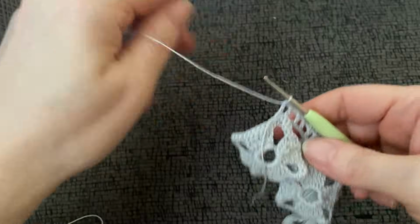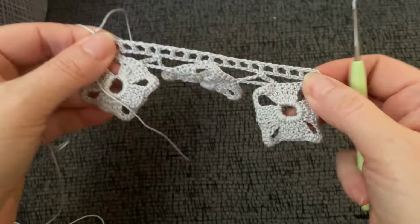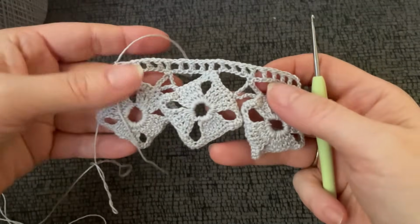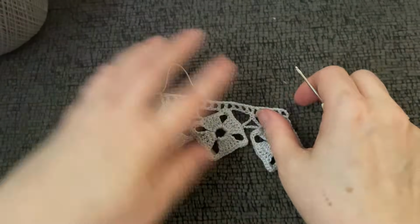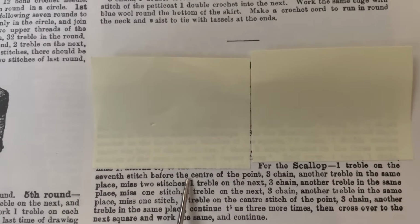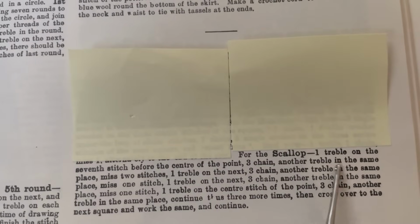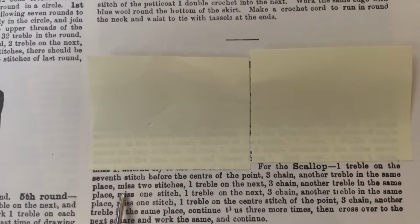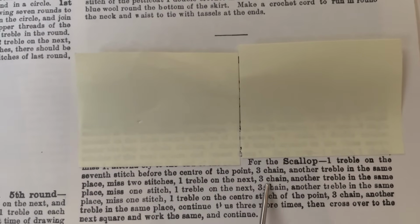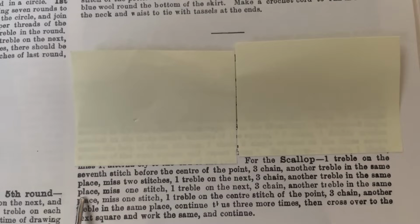Okay. So I don't know if I'm supposed to cut. It doesn't say. At least, let me look. I don't know if it says or not. The work is now facing the wrong way, but there is that. Double crochet on the 7th stitch before the center of the point. 3 chains, another double crochet in the same place. Miss 2 stitches. 1 double crochet on the next. Chain 3, another double crochet in the same place.